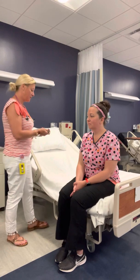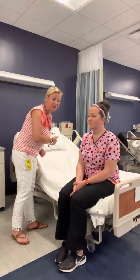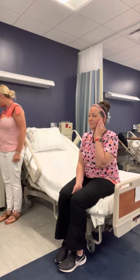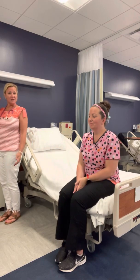I'm going to look at her external auditory meatus. There's no drainage or discharge present. I'm going to have her cover her left ear, and I'm going to say oxygen. Oxygen. And she heard me say oxygen. So this ear is intact.